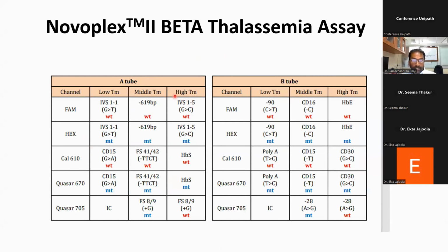And this comes as tube A and tube B, and tube A has got these combinations. So for the 13 mutations, there are wild type oligos and there are mutant oligos. They are separated in this tube, and they were aliquoted. And then we keep in the A tube, the FAM channel will detect these sequences, HEX will detect these sequences, CAL Red 610 will detect these sequences, Quasar 670 this one, and Quasar 705 this. And B tube also has these combinations here.